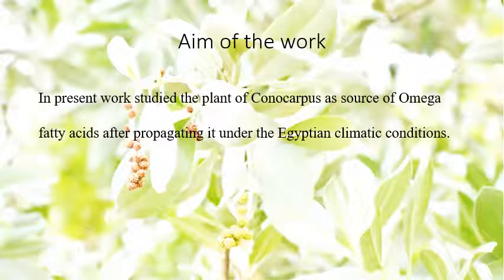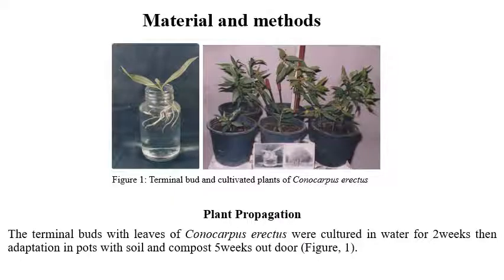Aim of the work. In the present work, we studied the Conocarpus plant as a source of omega fatty acids after propagation under Egyptian climate conditions. Materials and methods. Plant propagation. The terminal buds with leaves of Conocarpus erectus were cultured in water for 2 weeks. Then adaptation in pots with soil and compost for 5 weeks outdoors. Figure 1.